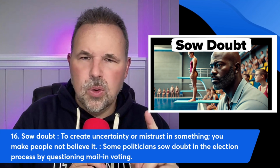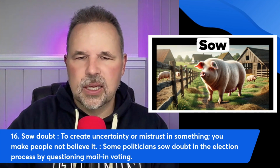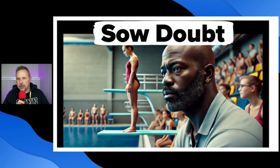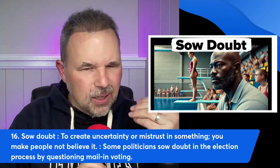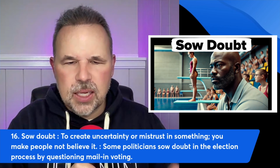Ooh, sow doubt. That is how that is pronounced. In a minute, we will talk about a sow, but this is to sow doubt. Take a look at that father now. He doesn't look so happy. He doesn't look so sure about what his daughter is about to do. Maybe he has a little doubt. Let's talk about what sow doubt means. To create uncertainty or mistrust in something, you make people not believe it.